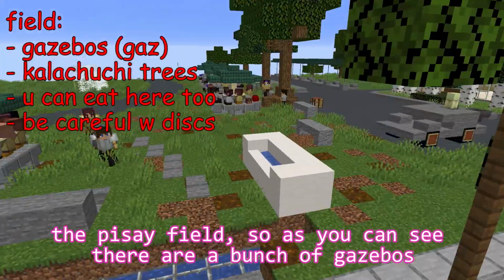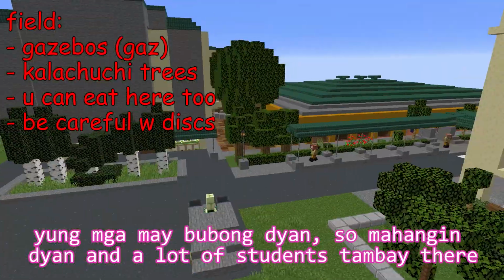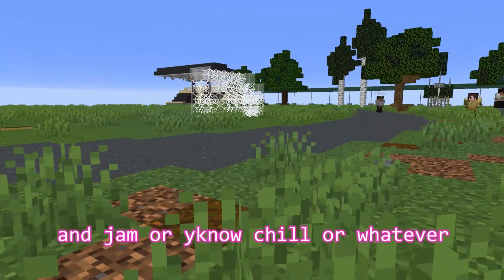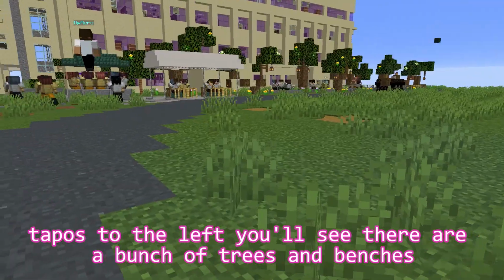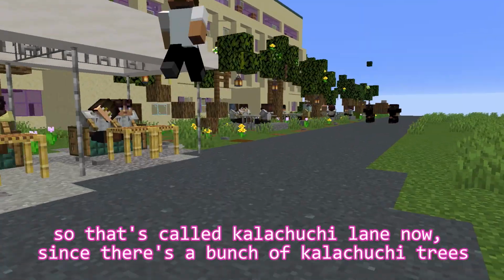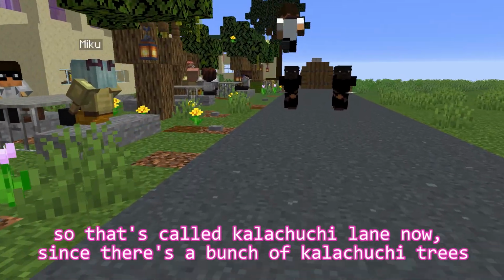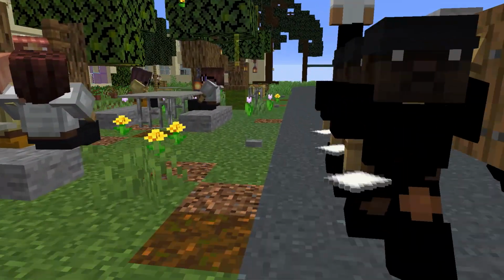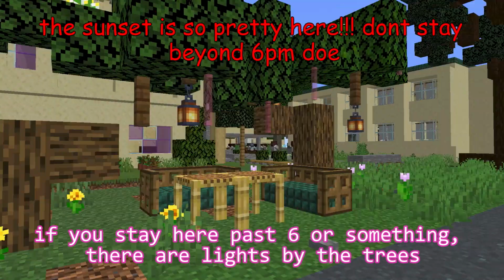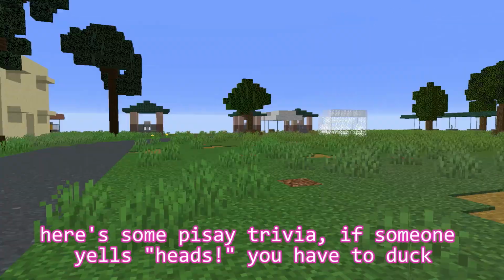So as you can see, there are a bunch of gazebos, yung mga may bubong dyan. So mahangin dyan, and a lot of students stand by there and jam or just chill or whatever. Tapos to the left, you'll see there are a bunch of trees and benches. So that's called the Kalachuchi Lane now, since there's a bunch of Kalachuchi trees. So if you stay here past like 5 or 6, there are lights by the trees and it's so pretty.